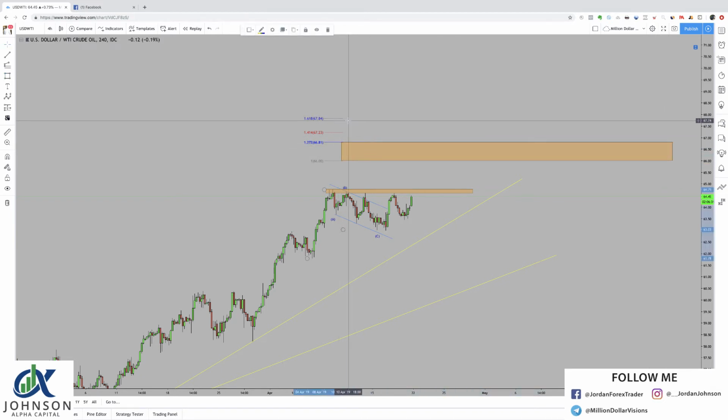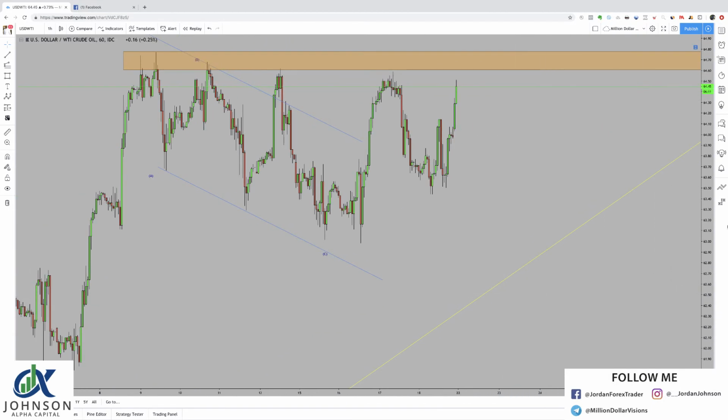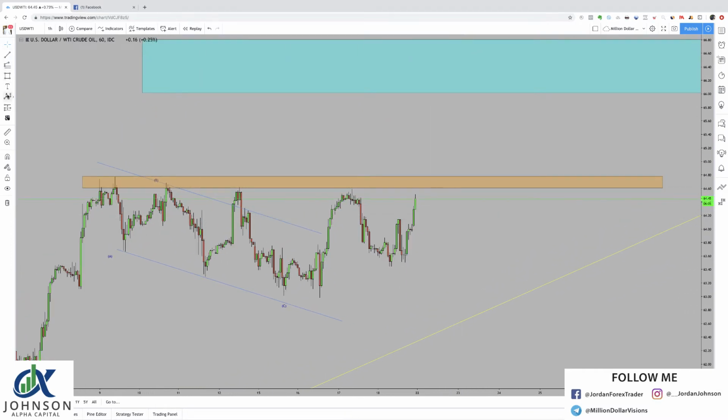Boom. Delete it. Once price breaks this area, I wouldn't be surprised if, let's jump back down to the 1 hour, as we approach this area, price gives us some type of corrective structure just to get back short, a smaller corrective structure on a smaller time frame for us to target higher. But ultimately, I will look for oil to move up.